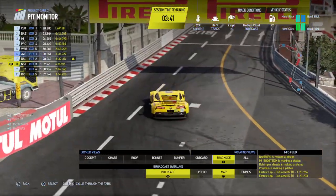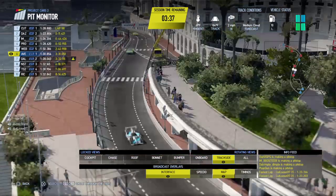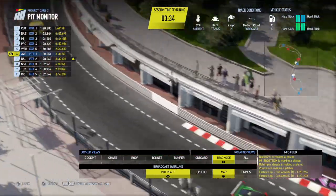Staza goes around again. Oh, no. Staza goes around again. He's having a rough day. Oh, Average almost gets into him there. That wouldn't have been good for Average.